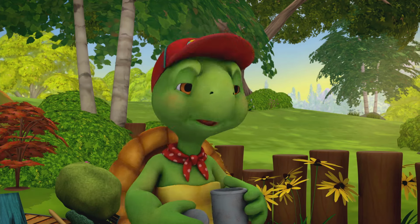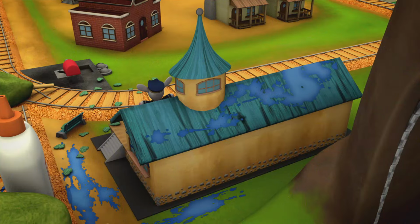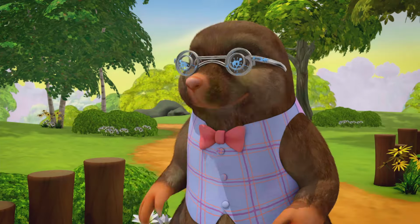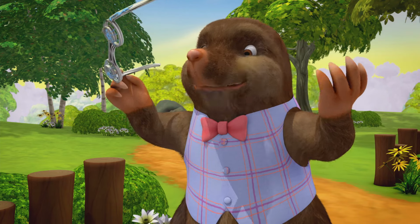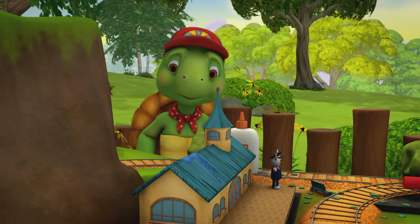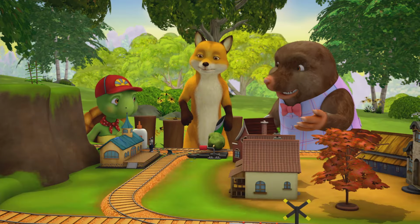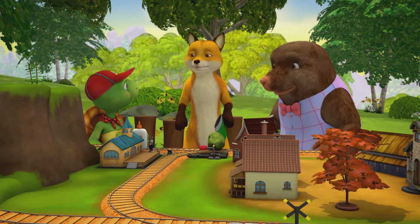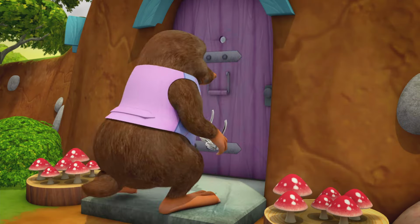Careful, Fox! Ooh. Oh, no. Sorry. No worries. Sneezes happen. And that one happened all over my spectacles. It got on the train station, too. Sorry again. Well, the station needed a touch-up anyway. But I'd better clean my specs first. Carry on!